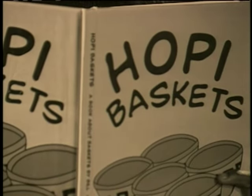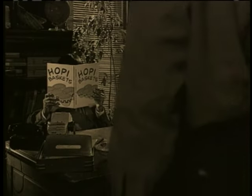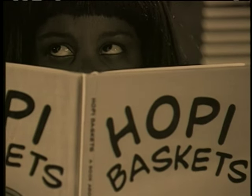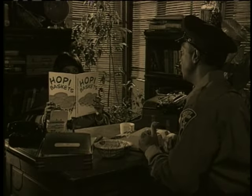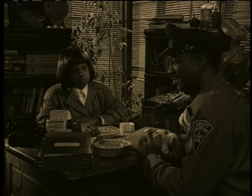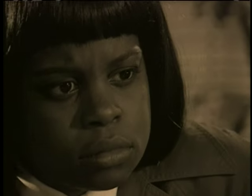I was boning up with my Native American basketry when the cop walked in. I thought to myself, this could be trouble. Or maybe he just wanted my help. He said he'd found a skeleton at a construction site, but he wasn't sure what to make of it. I told him, I'll take the case.